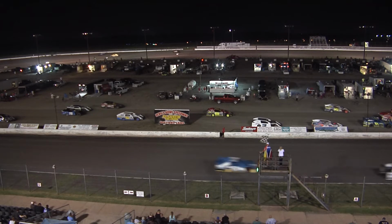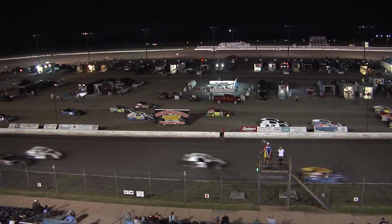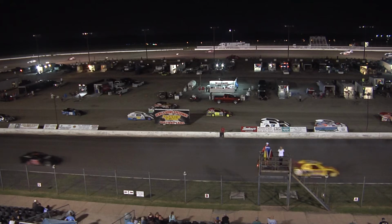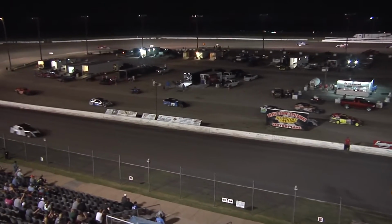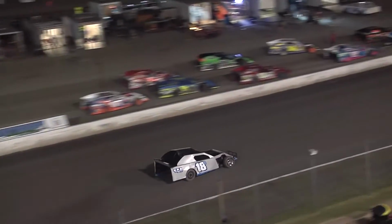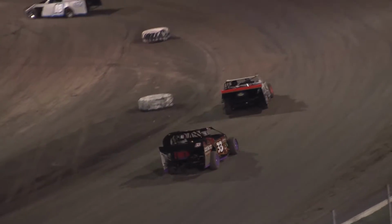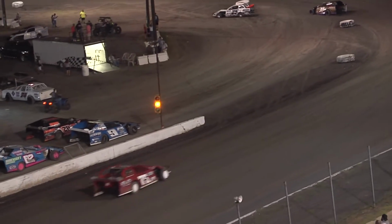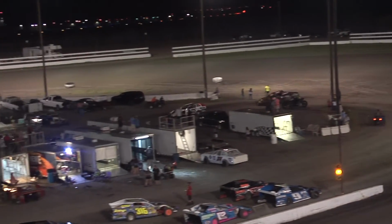Second spot going to the 25C of Tommy Davis Jr. Pepper Kirkendall in the 33 comes home in third. And fourth spot, the number 75 of Wally Beatty. Here he is, Devil's Bowl Speedway, the 18S of Cody Smith. Here's your second place finisher, Tommy Davis Jr. Pepper Kirkendall in the number 33 is third, and the 75 of Wally Beatty is fourth. They will lock into the feature for tomorrow night's event here at Devil's Bowl Speedway.